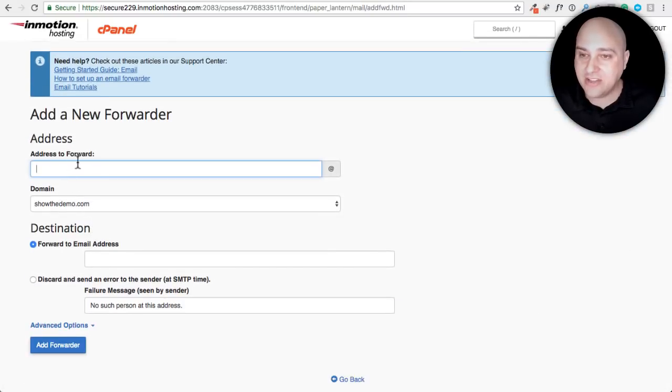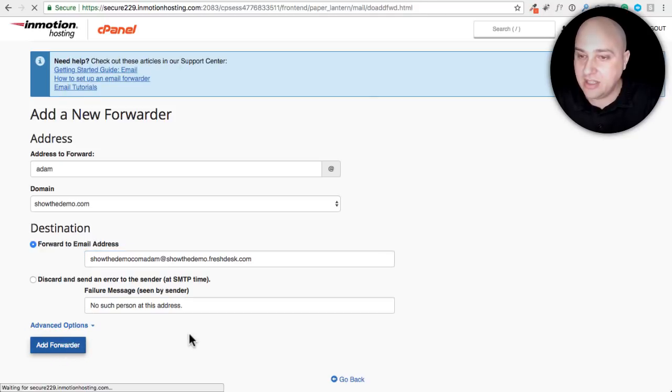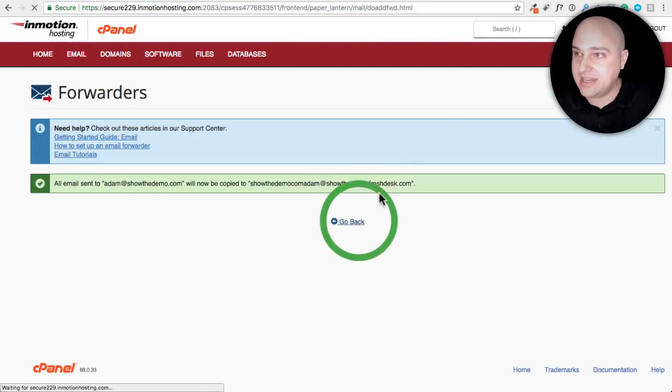The address to forward is all emails sent to Adam at Show the Demo. And then we're going to forward it to here. So what's going to happen is now when someone sends an email to Adam at Show the Demo, I'm going to get a backup copy in that email box that I can keep, and a copy goes off to Freshdesk, which creates the ticket. So I'll go ahead and click on Add Forwarder, and that is done.